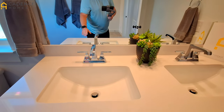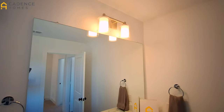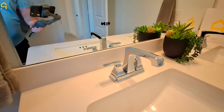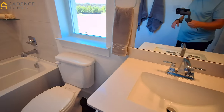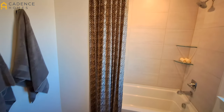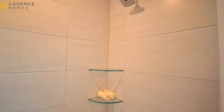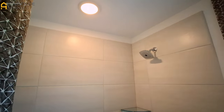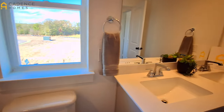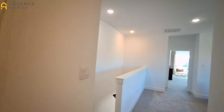So we have the undermount sinks in your guest bathroom. Really nice Delta faucets. And of course, there are options for other colors, options for different brands. Tile shower tub combo, and the tile goes almost all the way to the ceiling. So as we come back out, we go to the other side of the loft.